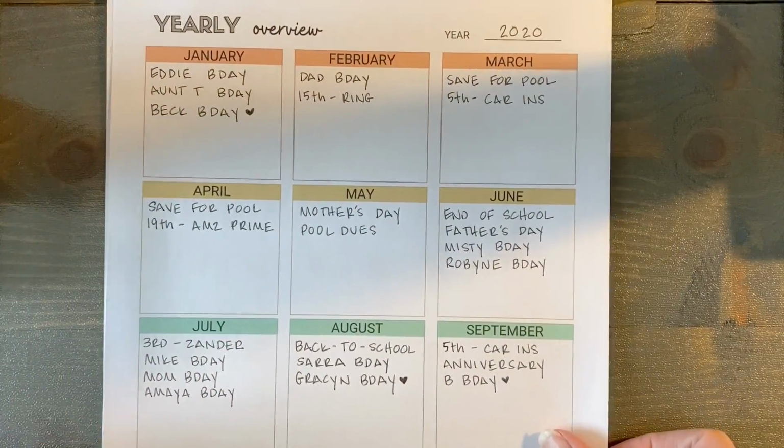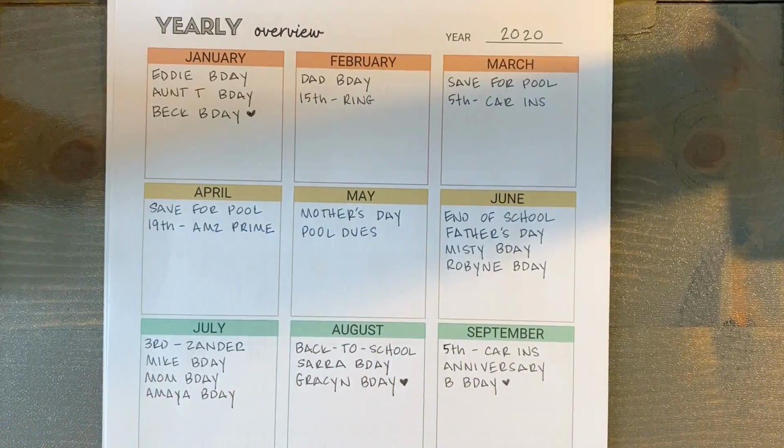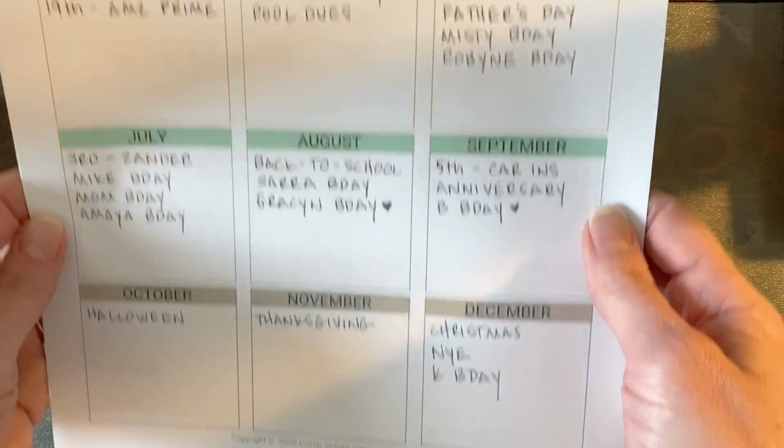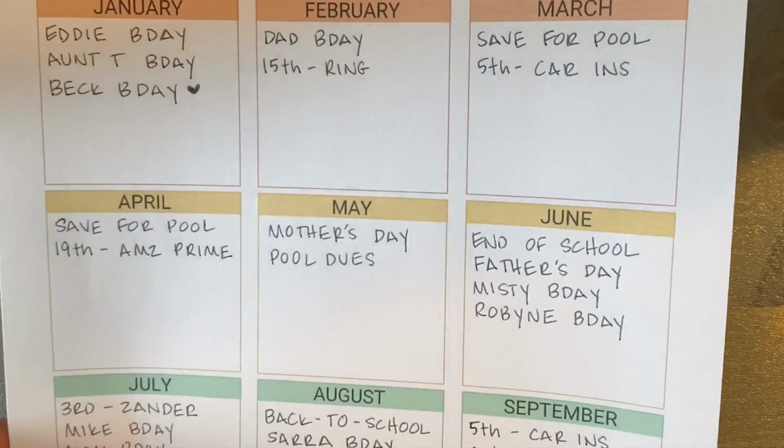And all this shows is all the important dates that I have going on throughout the year and every single month. It goes down here, it's just out of frame. When I fill out my calendar, this is a good reminder of anything that I may need to include.